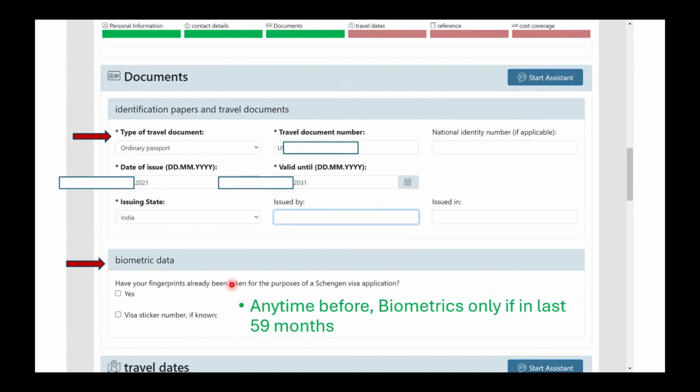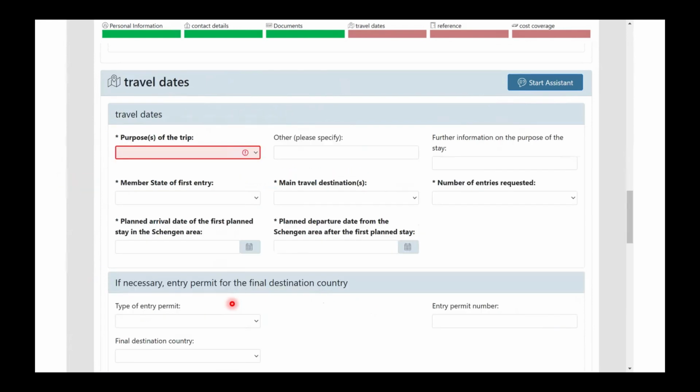This is simply asking you, have you ever applied for a Schengen visa in the past and have your fingerprints been taken, right? So you can click on yes, visa sticker number if it is known. You can check it on your passport towards the top right. There is a number that is mentioned. You can mention that, it gives them a reference that this person has visited or applied for a Schengen visa before. Now entering your travel date.